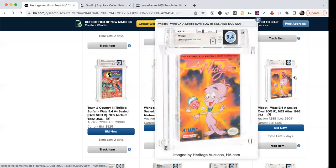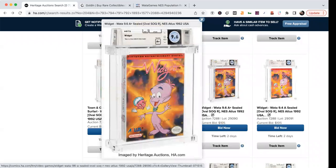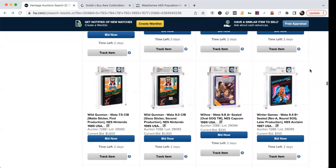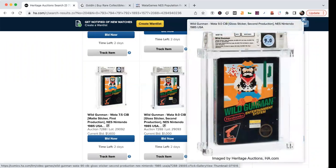Look at that. I don't care which one. I'm getting one. You need that one. I'll buy them both, man. That game is rare. A matte sticker and a gloss sticker. How the fuck do you put two wild Widgets on day two? That's crazy. This one's Robbins, I think.